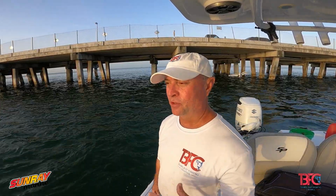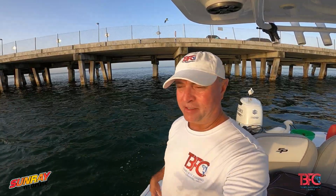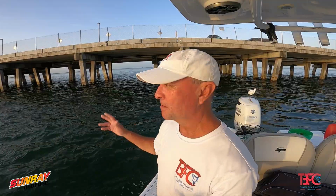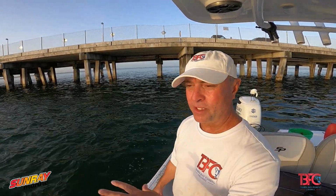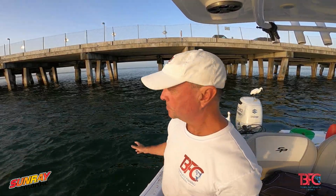So it's very important because most people don't understand, not most, but some people don't understand how the bait sets up in deeper water. What happens is the bait is typically on the up tide side of any structure that's in deep water, be it the pier, be it the markers, anything else like that. They're always going to be on the up tide side. So you always want to remember that when you're catching bait.